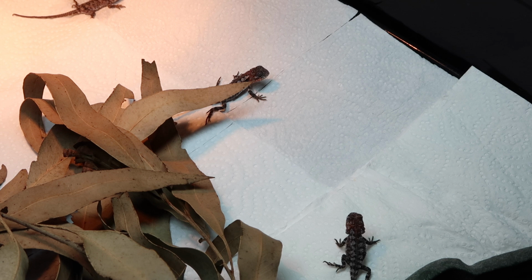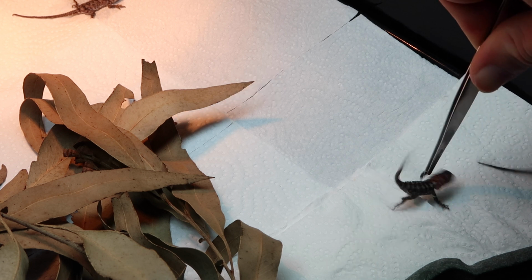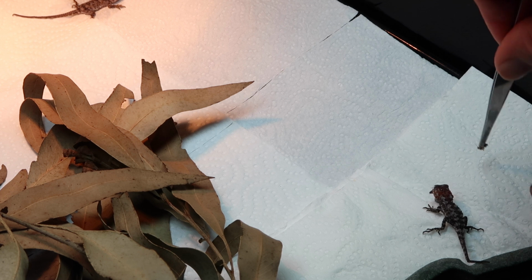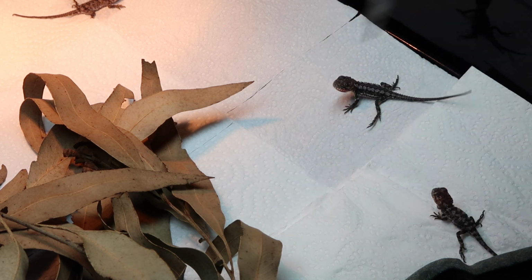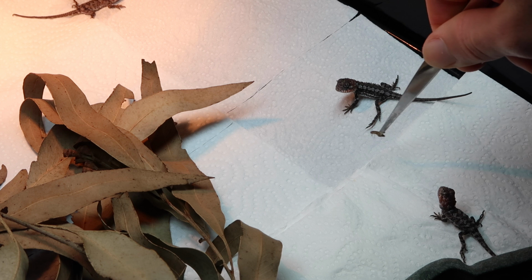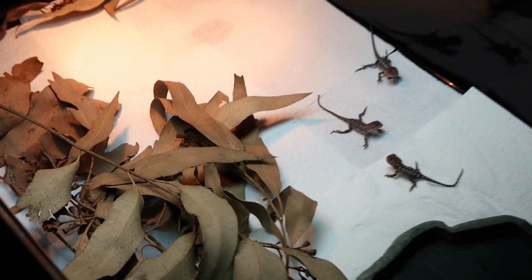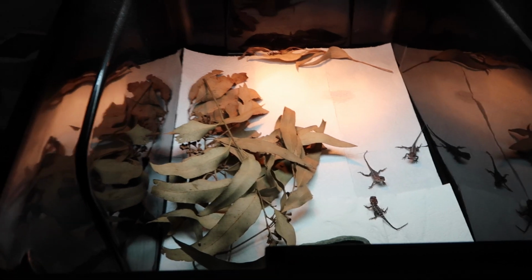Let's see if these cute little babies want some food. They go crazy for little roaches. Yeah, come on. Boom. Yeah, they're adorable as babies. The tiniest little lizards around. And I think in the wild as babies they probably mostly feed on ants and other small little beetles and stuff. So this is how I have my babies set up.